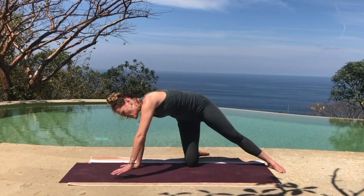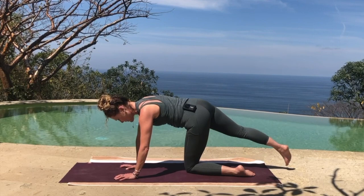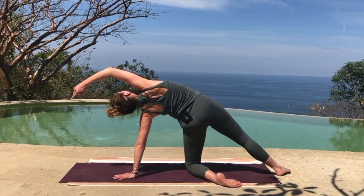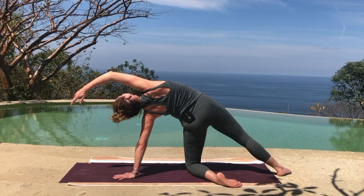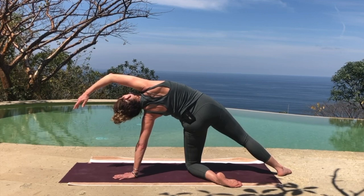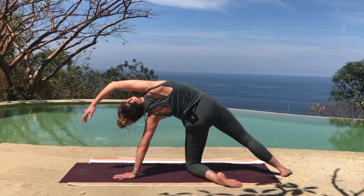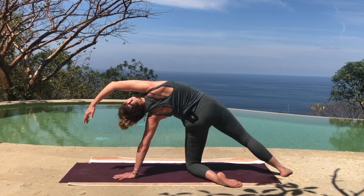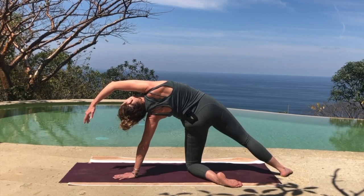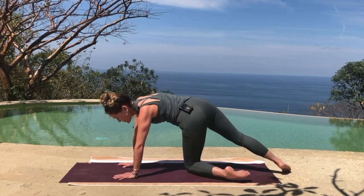And then switch to the opposite side. Come back through tabletop, straighten your right leg out behind you. Shift your weight to the left side of your body. Really make that C shape with your spine. Let your head be heavy. Feel length in the right side of your body. And release back down through tabletop.